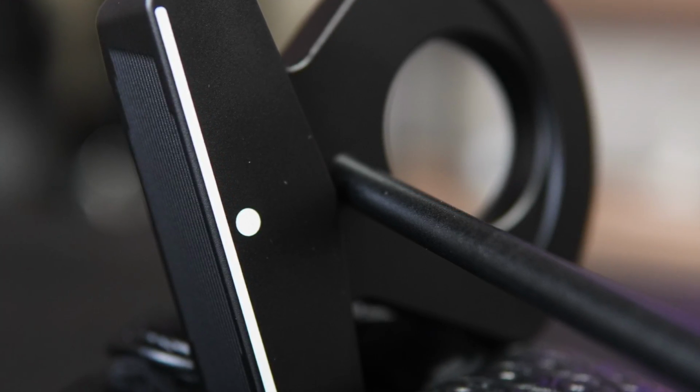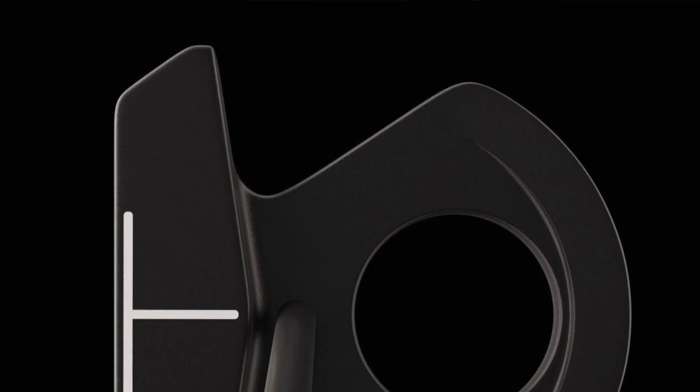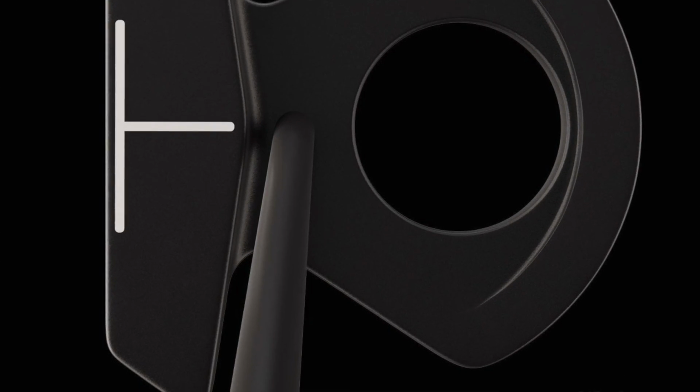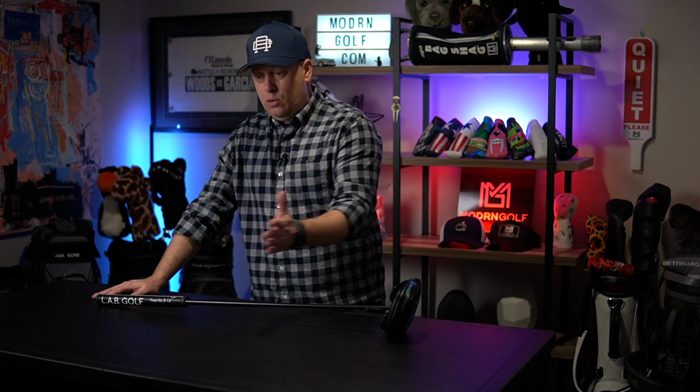So I find that the Lab is super easy to line up and putt, regardless of your handicap, regardless of your ability. If you're new to golf or have golfed for 100 years, anybody who touches these Lab Golf putters, it makes it super easy design-wise to go straight back and straight through and make your putt. It becomes very point and shoot.